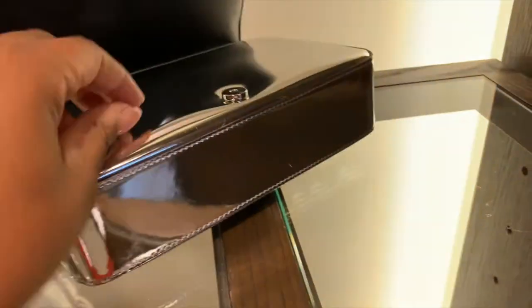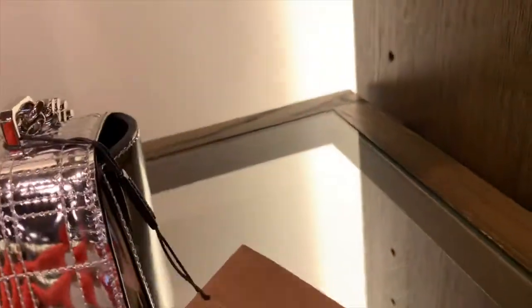It just looked like a mirror. You can see my reflection. I had an orange in it, and it would definitely fit a phone and a little compact, like maybe a coin purse or a card holder. Just your little essentials you would need for a night out, definitely.